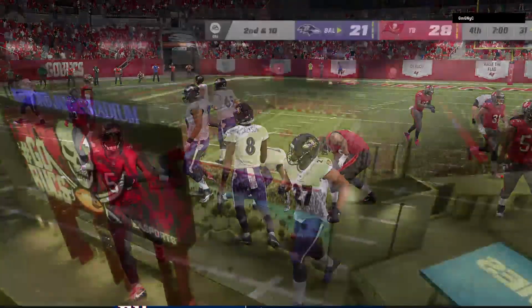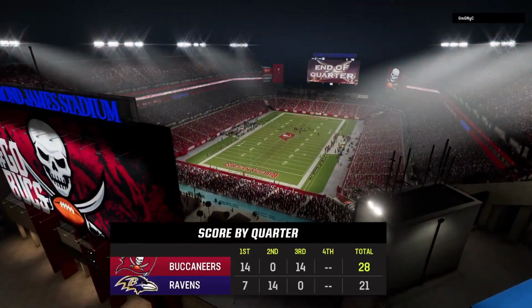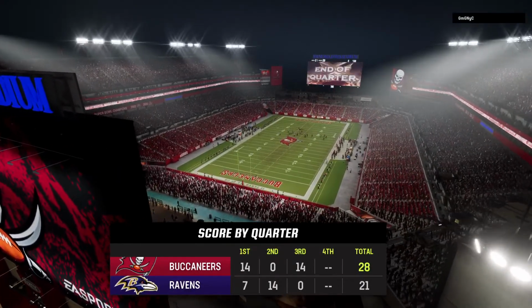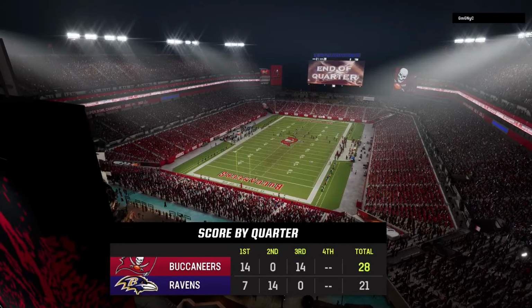And that's going to take us to the end of the third quarter of play. 1 quarter remains here in this Thursday night matchup. You are watching the NFL on EA Sports.